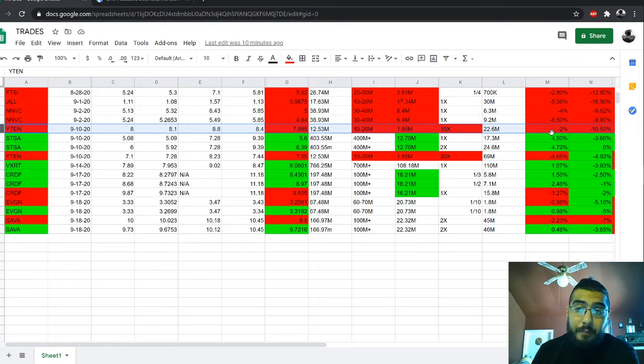As you can see, as of 9:10, I have a lot more winners than losers. I placed 12 trades, and out of those 12 trades, 7 of them were profitable and 5 of them were losers. So a way better streak, readjusting to the market. You have to understand that.